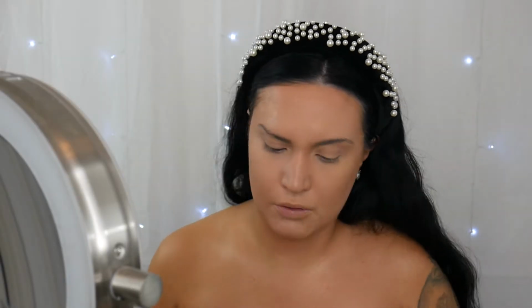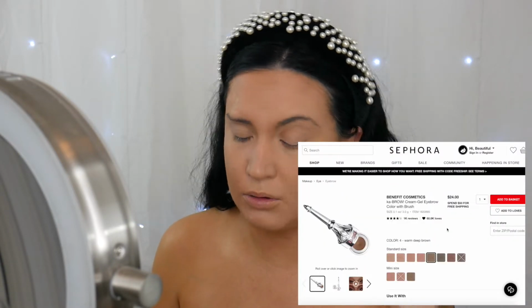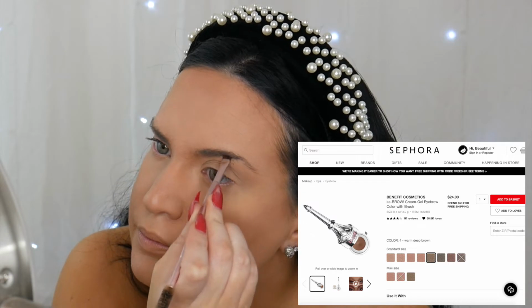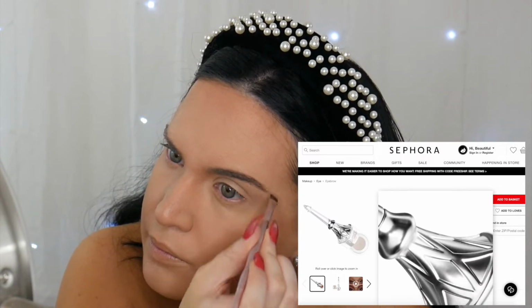So we're going to switch over to brows. Going to be using the Benefit Ka-Brow. I love this stuff. I use this all the time. It's the only thing that I've really been using. I'm going to use a Benefit brush to apply. The Benefit Ka-Brow is $24.